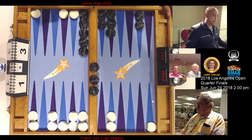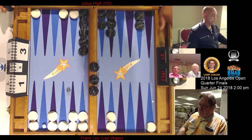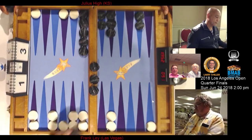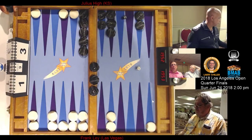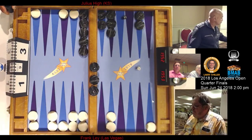Three men on the bar. I mean, this is just looking way too good for him. And he stays out now. 3-6. Yeah. So this is part of the game of backgammon where it's sort of a test of wills: does white chicken out at some point and say, oh, okay, I'm just going to take the win, or do they struggle on for the gammon? And so one of the things that makes this game so much fun.